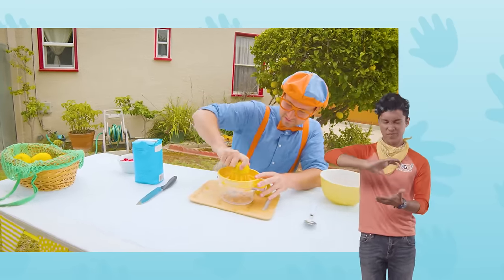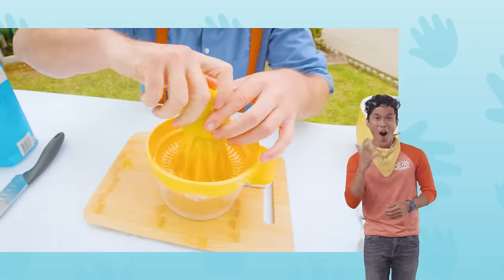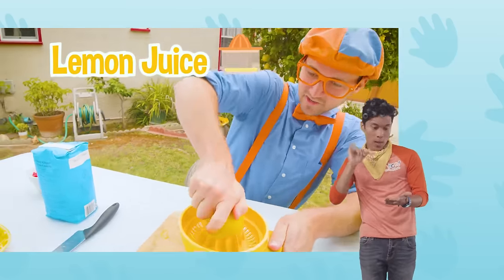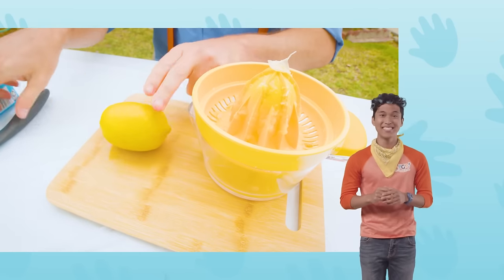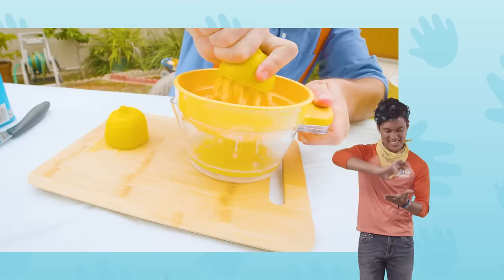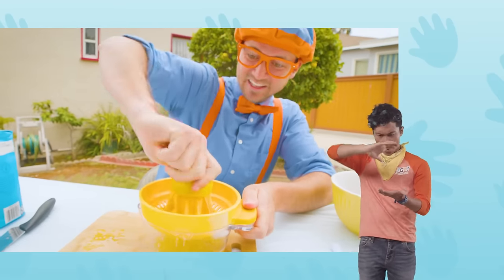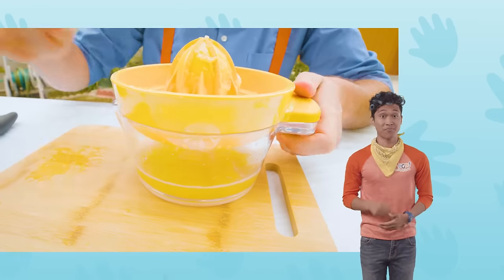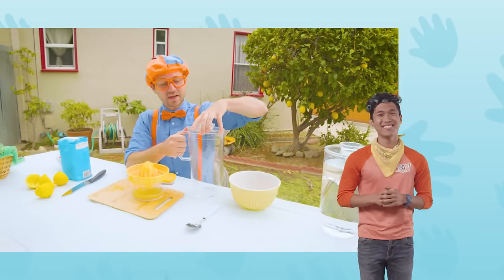Ready? Wow. Yeah, do you see all that lemon juice down there? Okay, let's do another. Here we go. Whoa, this thing is just pressing out all of the juice. Oh, it looks so yummy. I bet it'd be really sour though. All right, I think that is plenty of lemon juice for our lemonade.